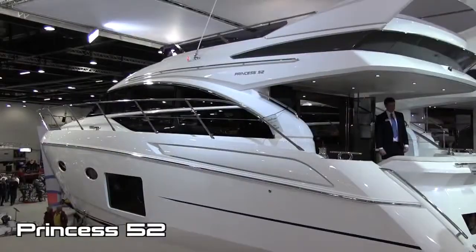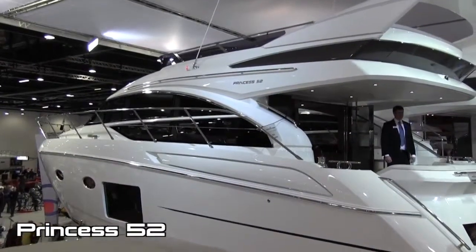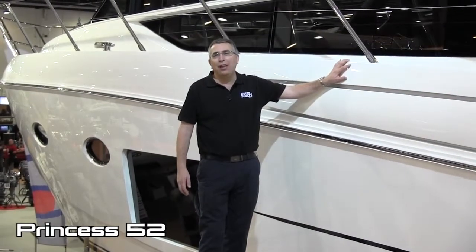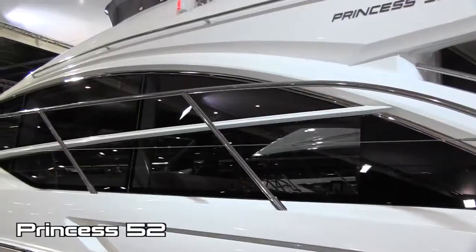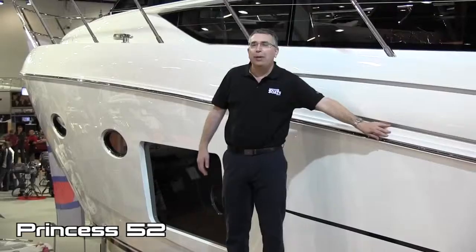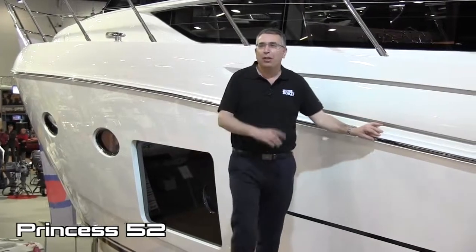This is Princess's new 52. Now they introduced us to their new 56 at the Southampton Boat Show, and this boat follows very much along the same sort of styling cues. So you've got these great big saloon windows here, these big hull windows down on the side here, but a big change for Princess happens on board, and let me show you what I mean.